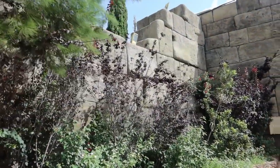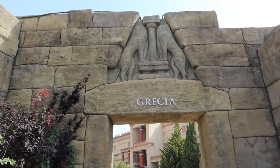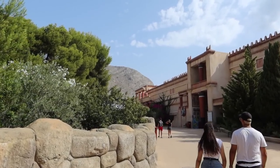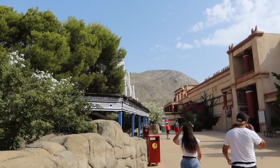And of course, because of its location here next to the mountains, it is quite a hilly park. It's worth pointing that out if you're coming to visit. We're leaving Egypt now, making our way into Greece just here. And there's a big dark ride just up here, so we're going to go and give that a go now. The mountains are the backdrop.